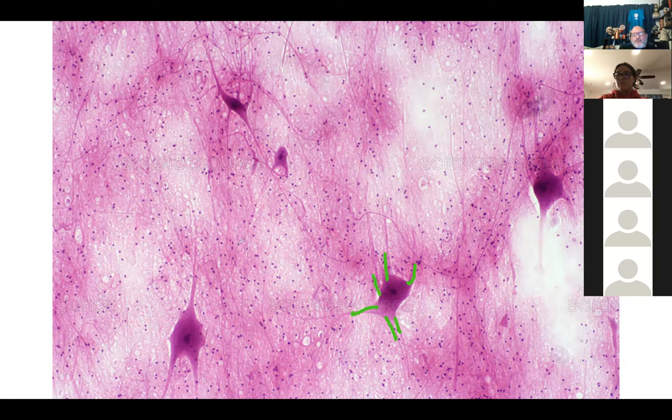Do I need to know which one's the axon and which one's the dendrites? No, just processes. I just need to know that they're processes. And clearly, this has more than two processes. So this is clearly a multipolar neuron. And because it's a smear, what function is this cell most likely to have?